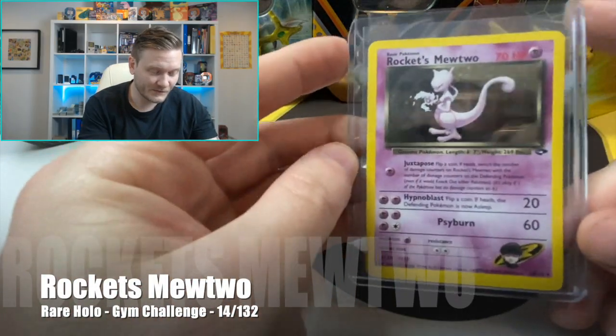Number 7. This card, I can't really remember how I acquired it. It could have been from a pack or possibly from a trade when I was younger. I think when they started doing the Gym Hero cards and the Gym Challenge cards, each of the gym leaders having separate cards was really cool. Loads of different Pokemon, and it just kind of added that new dynamic to the Wizards of the Coast collection. So it has to be Rocket's Mewtwo.